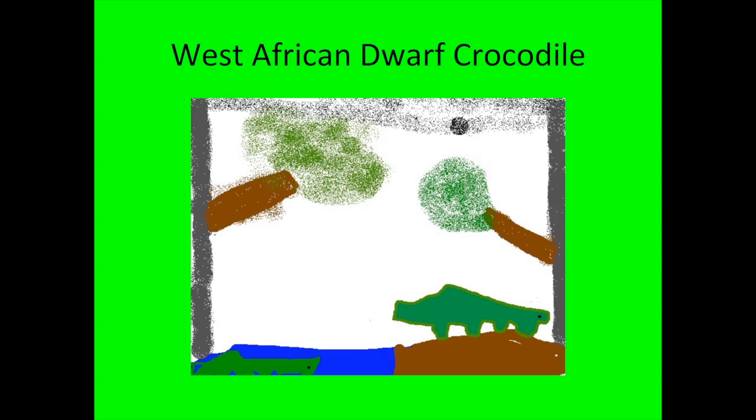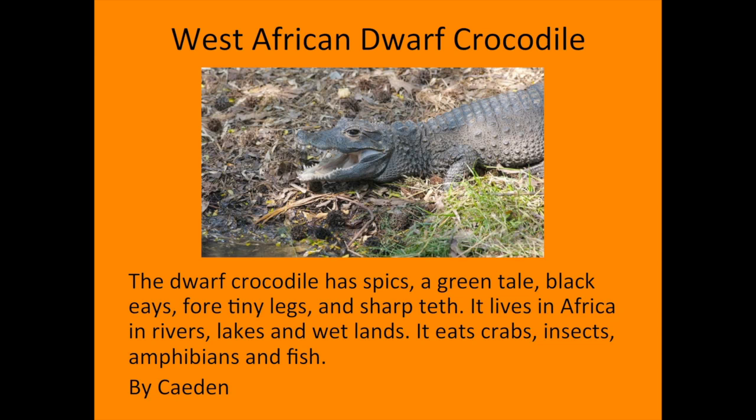My name is Caden, and the animal I researched is the West African dwarf crocodile. The dwarf crocodile has spikes, a green tail, black eyes, and four tiny legs and sharp teeth. It lives in Africa in rivers, lakes, and wetlands. It eats crabs, insects, amphibians, and fish.